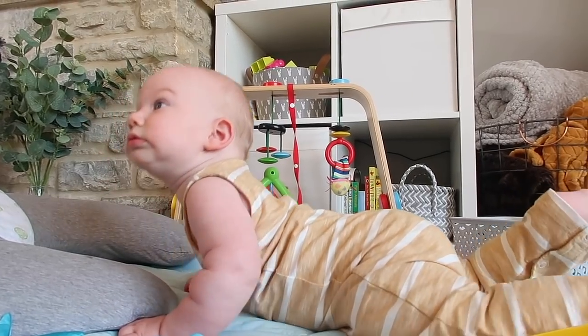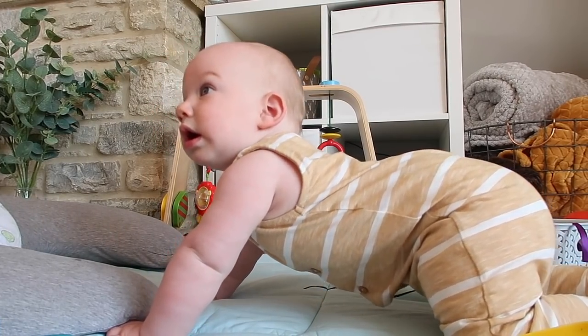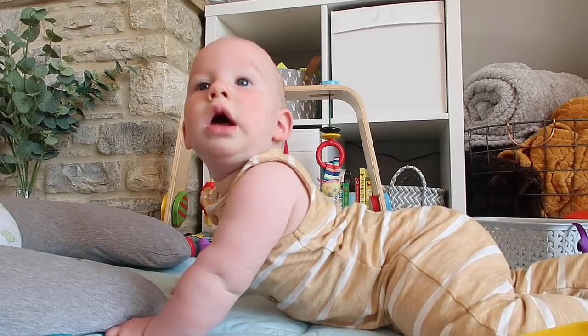New favourite word. What's his new favourite word, Violet? Dada. Look, he's on this. What's his new favourite word? Dad. Dad. Where's Dad?